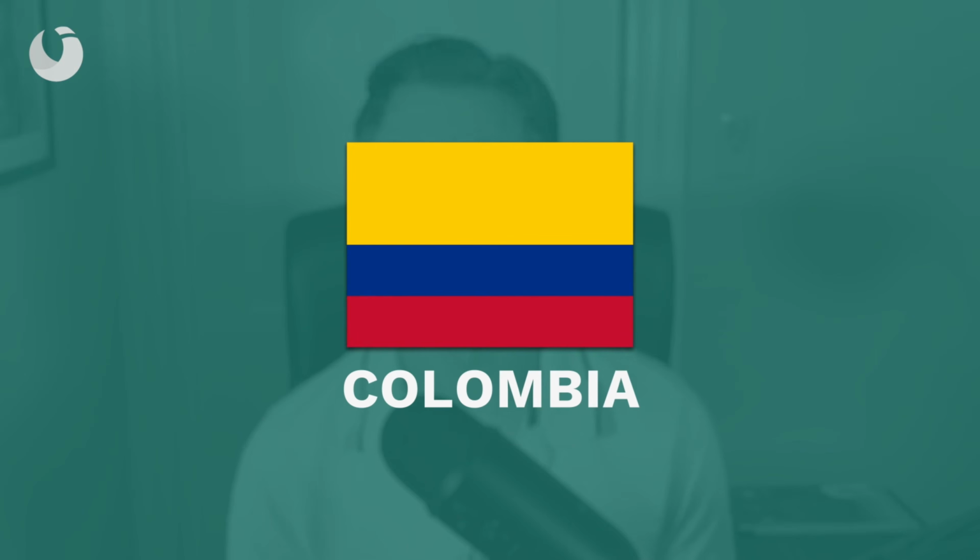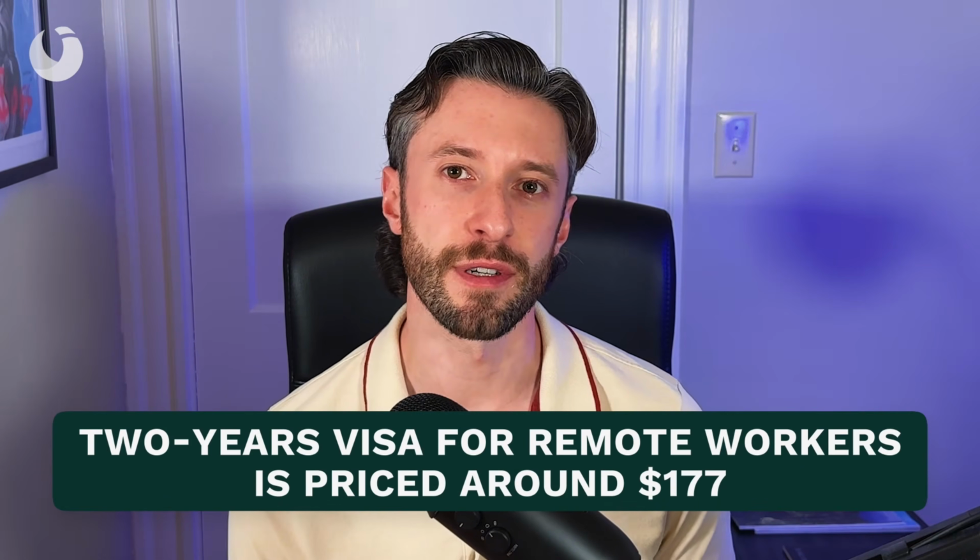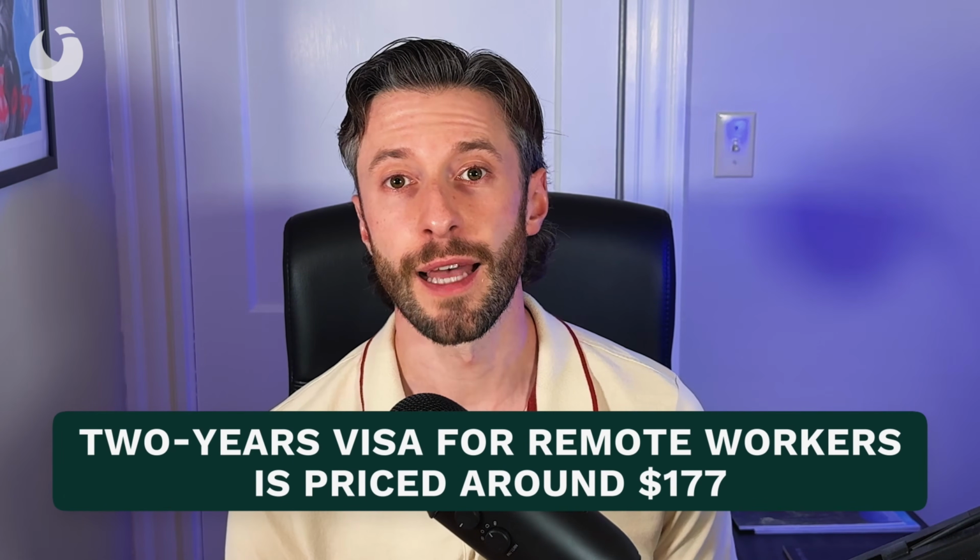Another very friendly nomad country is Colombia. They offer a straightforward visa for remote workers. For about $177, depending on the exchange rate, you could stay up to 2 years, and the income requirement is only $900 per month, again, depending on the exchange rate. The paperwork is straightforward. All you need to demonstrate is proof of contracts or income, health insurance, a clean criminal record, and sometimes proof of accommodation.